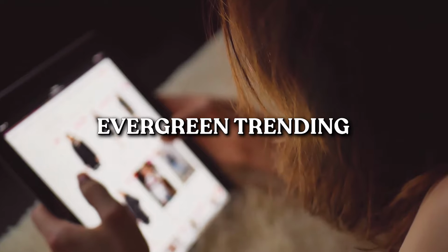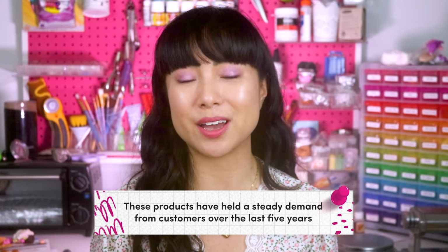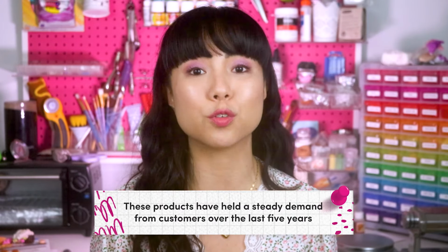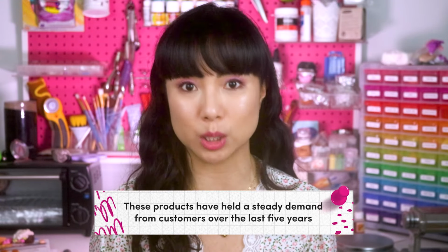Now, I call these trending products, but in my research, they're evergreen trending, as in they're always selling no matter the year. So if you choose to sell them, they're not going to be popular just for this year, but for the coming years as well. Because in my research, these products have held a steady demand from customers over the last 5 years, which tells me that these are products that people are always looking for.